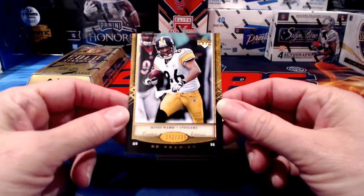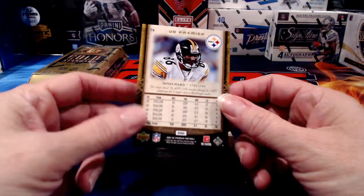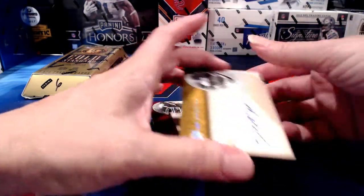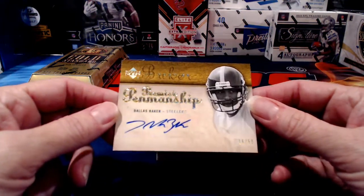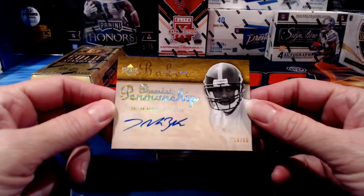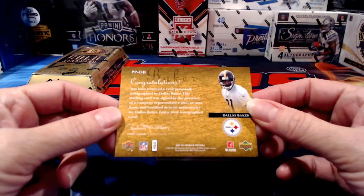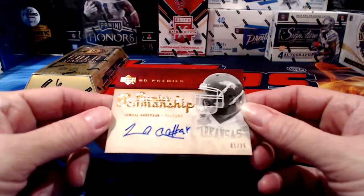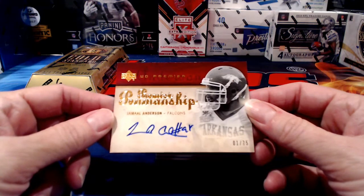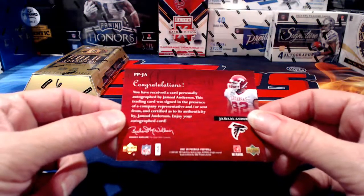A little Hines Ward action for the Steelers to kick things off, numbered to 225. I love Hines Ward. He's one of my favorite Steelers. And then we have Dallas Baker for the Steelers, numbered 250. That one is a sticker auto. Followed by Jamal Anderson for the Falcons, numbered to 75. And first in the series, number 1 of 75.